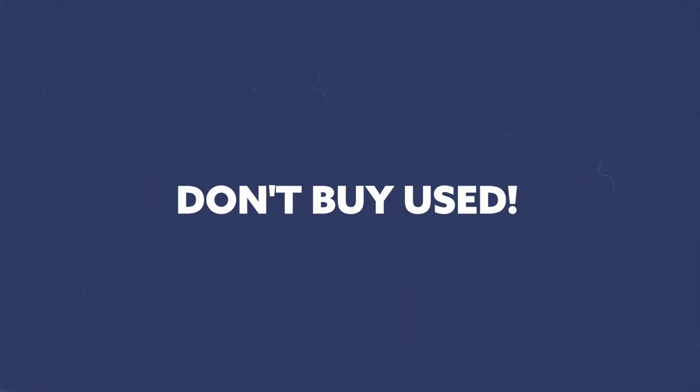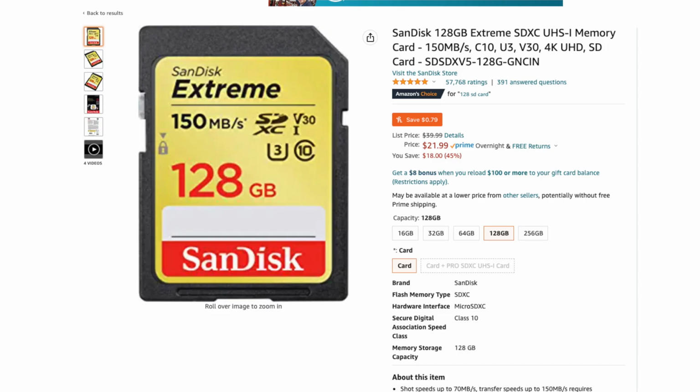This is kind of one of those things where it just doesn't make sense to buy it used because as plastic as some of those parts are, if it's cracked, then it didn't make it worth anything. It's just better to get it new for as close in price as it is. I'm going to get a 128 gigabyte SanDisk Extreme SD card, but you might be able to save some money on this particular section.